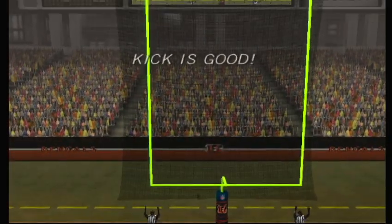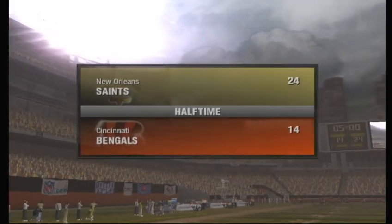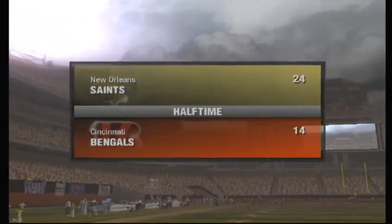It's up and it's good. And as we head to halftime, the Saints 24, the Bengals 14.